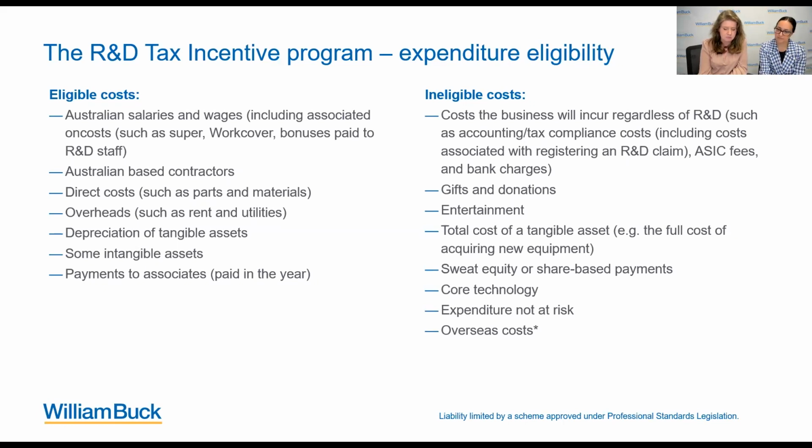Overheads such as rent, electricity, internet, hosting costs, etc. These all need to be apportioned to separate R&D usage from general business usage, so it's important to be able to justify how these allocations have been calculated. Depreciation of tangible assets, so assets that have been capitalized in your books for tax. These could be computers, servers, and other hardware used in the R&D process. Intangible assets like software licenses can also be claimed if they have a direct connection to the R&D activities.